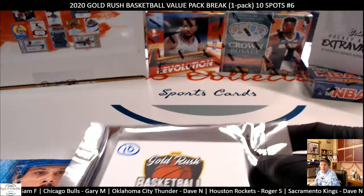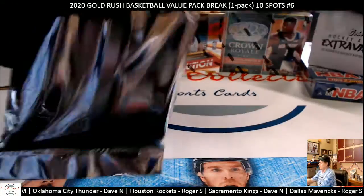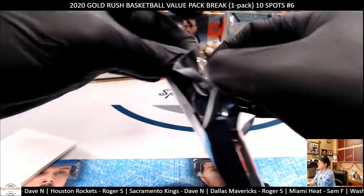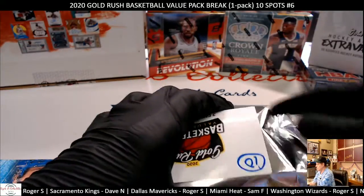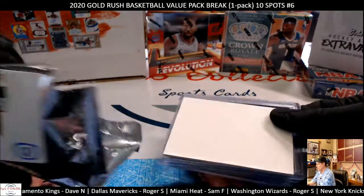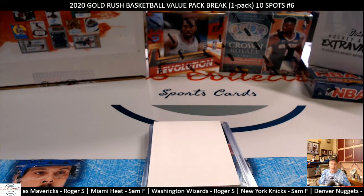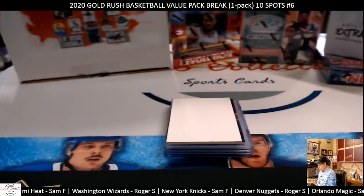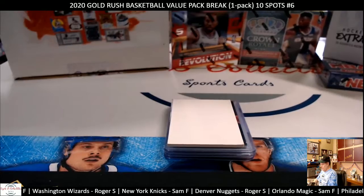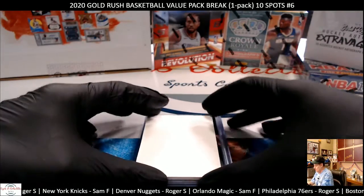All right. I got a blank right here. Like we've done before, tear up the corner. We'll open it up. Pull it out, and this pack 10 was not a graded card. I know we have two graded cards, at least another graded card, and maybe a PSA card, so might be Beckett.